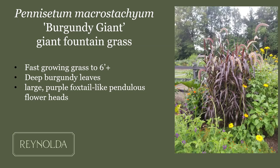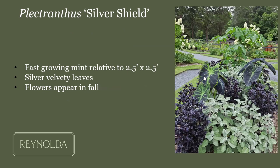Sometimes you might need to tie it up a little bit, but it just gives a great texture in the garden. Especially when you get a little breeze and it starts blowing in the garden. I love movement, and this will do that for you. And it is a tender one. It's not like some of the other perennial Pennisetums. This one is completely tender.